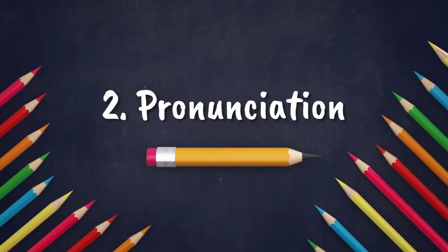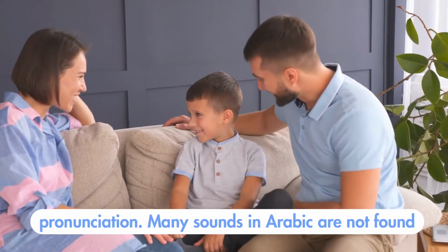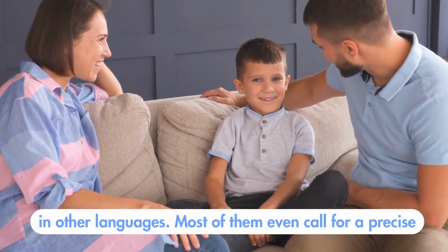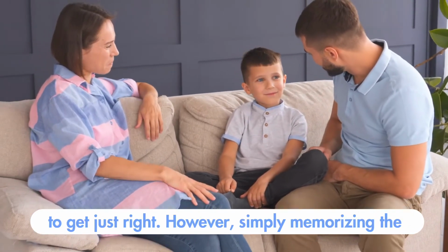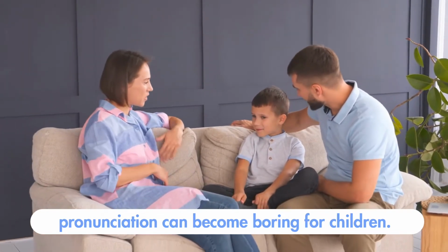2. Pronunciation. One of the difficult things about Arabic for beginners is pronunciation. Many sounds in Arabic are not found in other languages. Most of them even call for a precise articulation at the back of the throat, which can be difficult to get just right. However, simply memorizing the pronunciation can become boring for children.